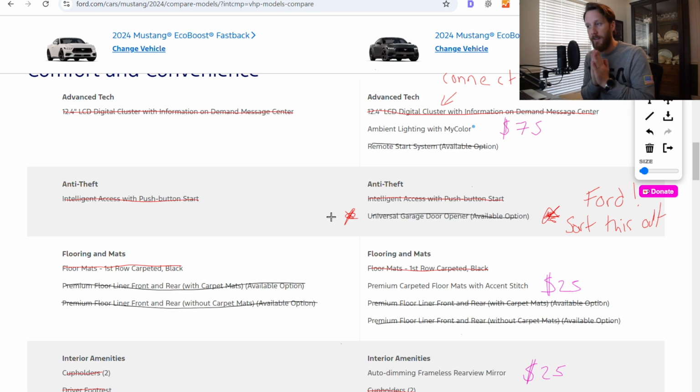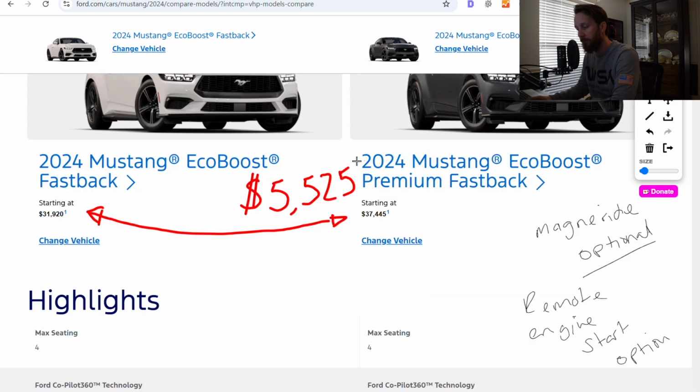Please, please, I implore you, can you just put that on every single Ford vehicle as standard? There is no reason to not include it.